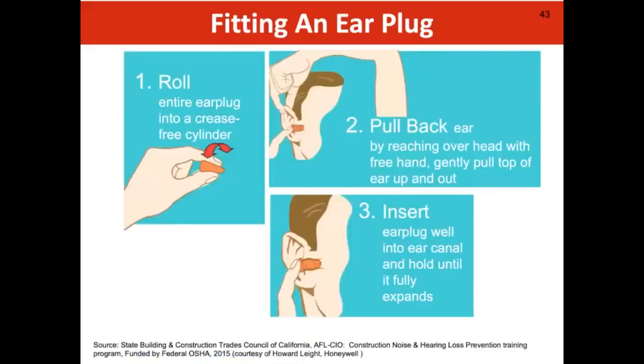Now let's review how to insert earplugs correctly. I'll walk you through the steps so you get an idea of the process. First, roll foam plug tightly. Make sure there are no creases. Next, pull your ear back gently at the top to straighten the ear canal. Insert the plug. Release your ear while holding the plug for 20 to 30 seconds. It will expand to the shape of your ear canal. When plug has expanded, tug on it gently to see if it is secure. Then do the other ear using the same process.